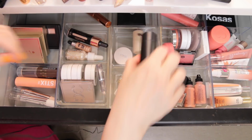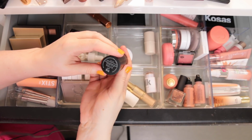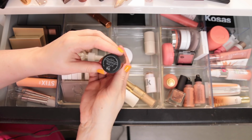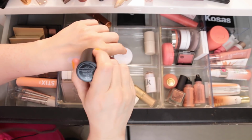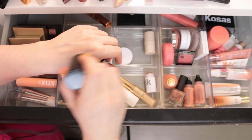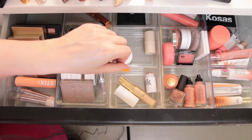And then I also want to pull this in. This is from Westman Atelier. This is her highlighting stick, Lit Up Highlight Stick. This one has a really interesting sort of gloss to it that also has a slight blue shift to it.